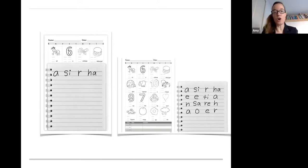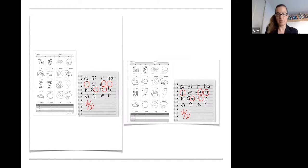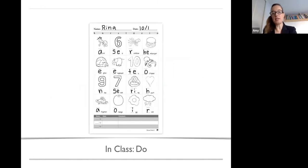Okay, so they'll do this for homework in a notebook. And their moms or dads, if they want, they don't have to, but if they want, they can check it. Because in class, if you notice, in class, we do scores. So we circle any mistakes and we will write the score for them. Okay, so they can do that for homework. Okay, so this is what they will do in class.